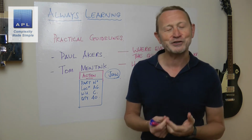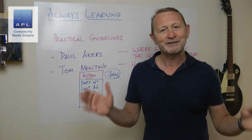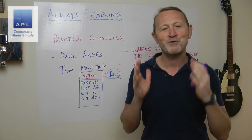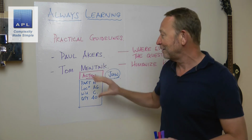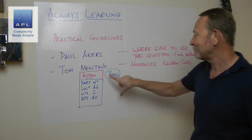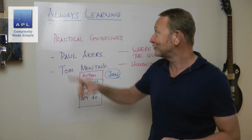Think of the efficiency of your training. Think of the reliability of your systems. No computerization, no software to update, just people that know what to do every day, all day. And they always get it right. Wherever you ask the question, you should find the answer. And if you do that, you should humanize your Kanban cards. Put an action on the top of your Kanban cards.